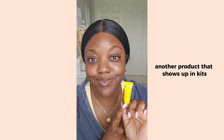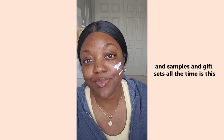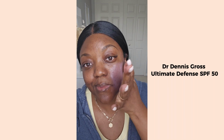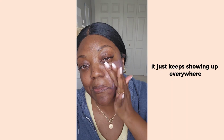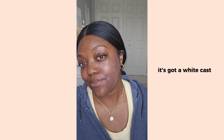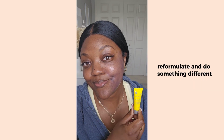Another product that shows up in kits and samples and gift sets all the time is this Dr. Dennis Gross Ultimate Defense SPF 50. This is a white cast product. Like, I don't understand why it just keeps showing up everywhere. It cannot work for deeper skin. It's got a white cast. I really want it to go away or for them to just reformulate and do something different.